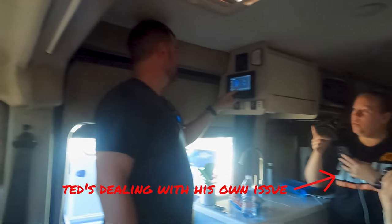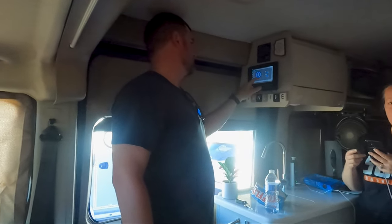Can we switch ports? No, there's not long enough. You need 30 amp though. No, we need to plug into the 50. We need a dog bone to go from 50 to 30. We don't have one. So, do we need to drive the van? We're not driving the van.